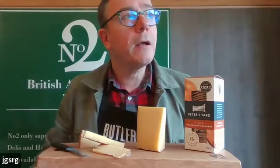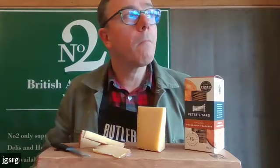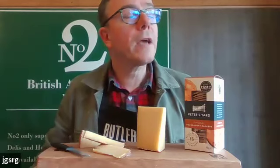What are we thinking mouthfeel-wise, guys? It's a good firm mouthfeel. It's really fruity, like orange peel. I wouldn't have said orange peel, slightly farmy and buttery. But now you've said orange peel, I know exactly what you mean. Yeah, it's a little bit farmy and buttery. I think it's definitely firm.